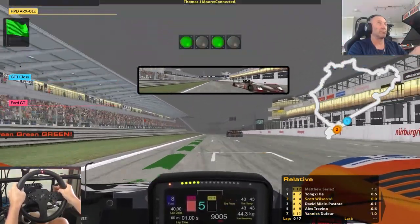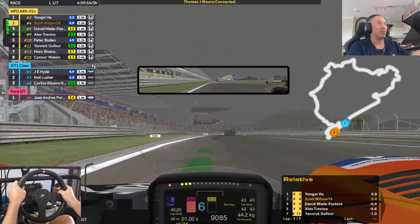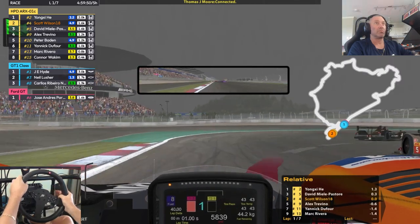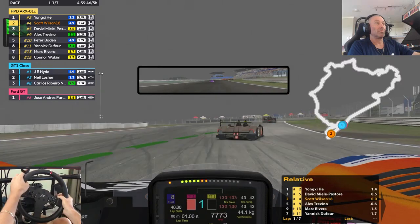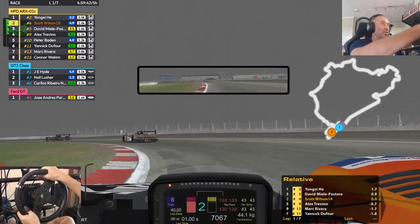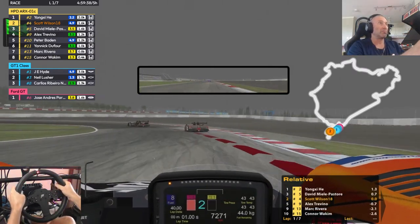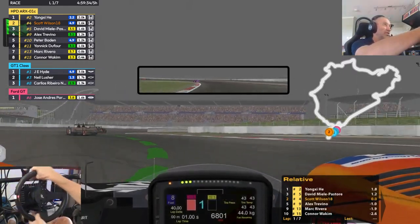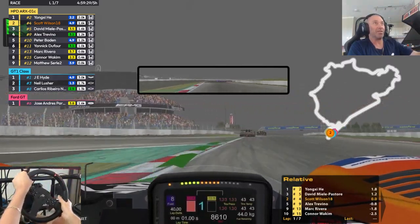Green, green, green. Oh, look at old mate, he got pit road's open. I'm letting them go, Willow. All of them. Because I know. Still got coldy tyres. Yeah, I've maybe got the jump behind me, which is fine. I just want to make a couple of corners with these coldy tyres.